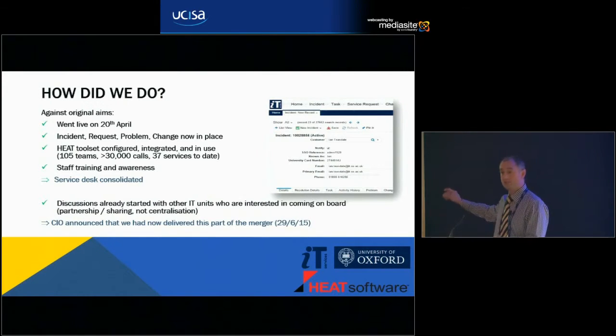And another key part of our project, bearing in mind that Oxford is a very, very devolved IT organisation, was that we wanted to build a solution of processes and tool set that would work and be extensible out to the other parts of the university, the other IT teams out in our departments, faculties and colleges. And some of the discussions with some of the early interested teams have started already, so we're looking at doing work over the summer to figure the process out for bringing them on board with their service catalogues, their teams, their user data and so on.